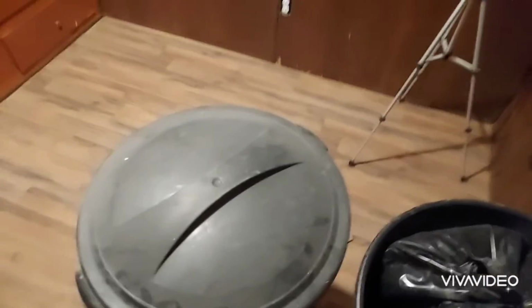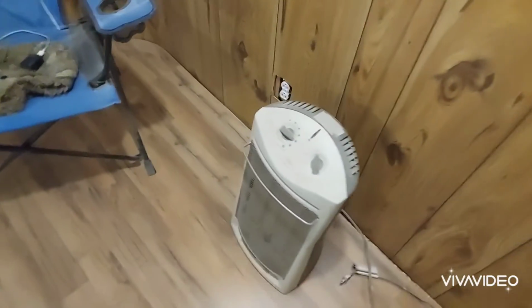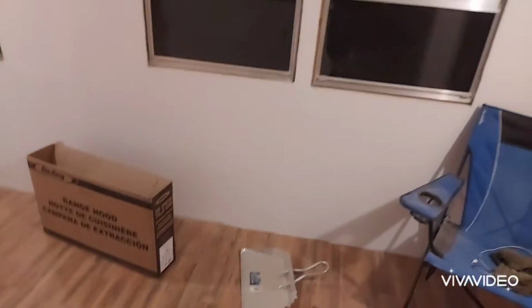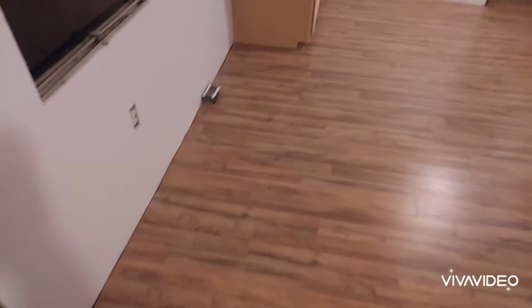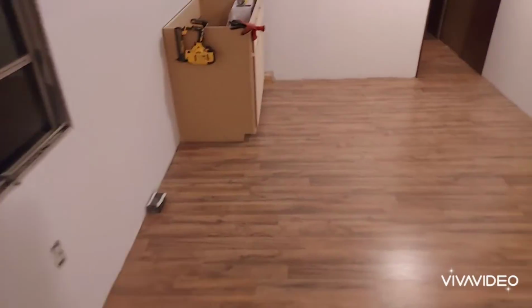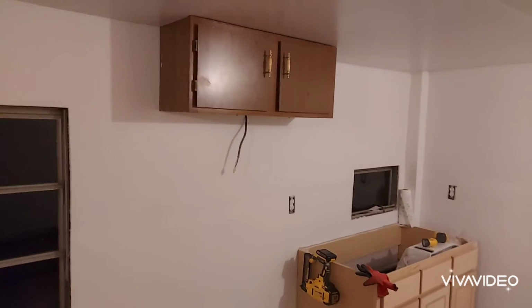Ended up going ahead with the laminate. I ended up putting a receptacle there, added one there, and in the living room spot here, added another one. Had to put all the covers on them. I did come all the way through. Still have to trim out my windows with 1x4s, but I just went on ahead and put the laminate all the way through. I did hang one cabinet.